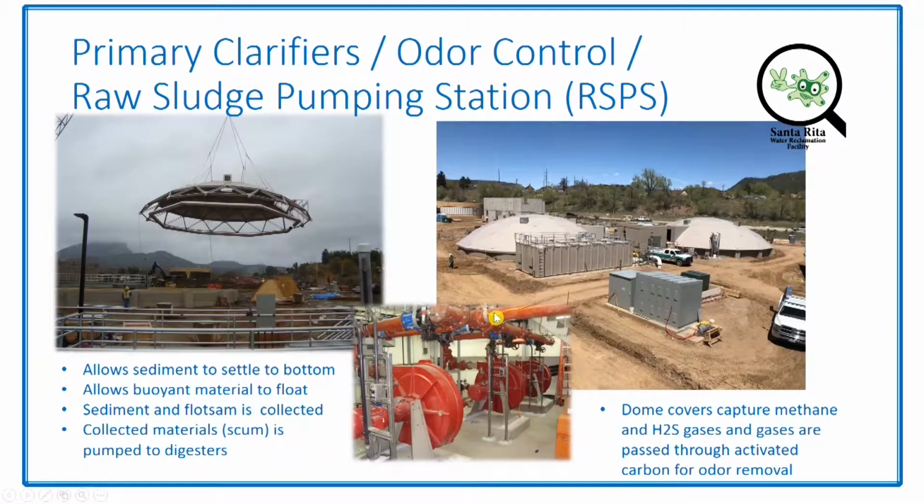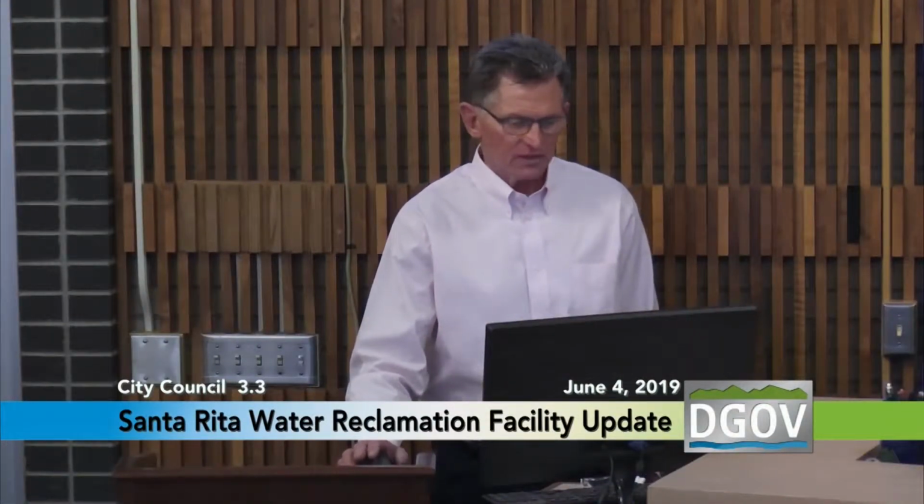So these were the two existing tanks that we repurposed, we relined, and we brought up to current standards, but we also put domes on top of them. And those domes' purpose is to collect all the gas that comes off of the product that sits in the primary clarifiers. And that gas is pumped through activated carbon to remove all the odor. So that's our biggest odor control improvement that we've done on the entire plant. We felt that was very important. We heard during the design process that a lot of the public thought that the odor was too much to take, and so we did install the odor control process.